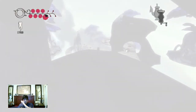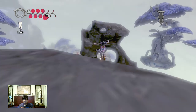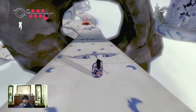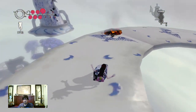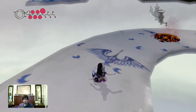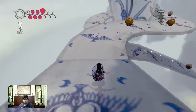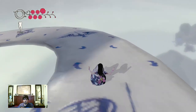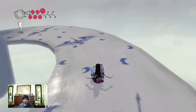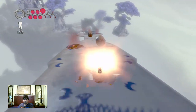Oh, I just see it's a blue shroom. I'm gonna go sliding again. Yes, there are no collectibles in the slide. This again. You can't jump. It also reminded me of Super Mario Sunshine, the secret area of Isle Delfino, where Mario has to slide down without falling.